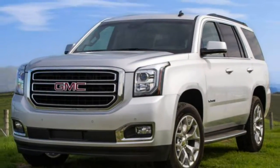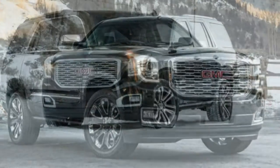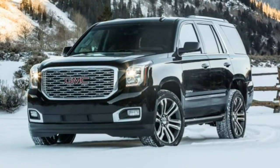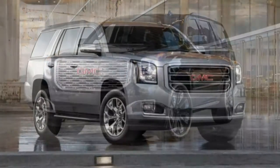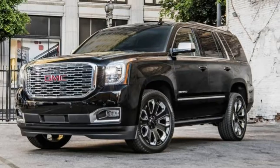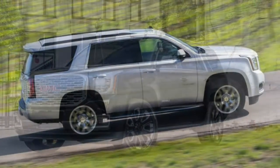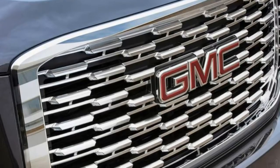The optional enhanced driver alert package adds forward collision warning with low speed automatic braking, automatic high beams, and lane departure warning and intervention. The convenience package adds an electric liftgate, an auto-dimming rearview mirror, power adjustable pedals as well as a universal garage door opener.